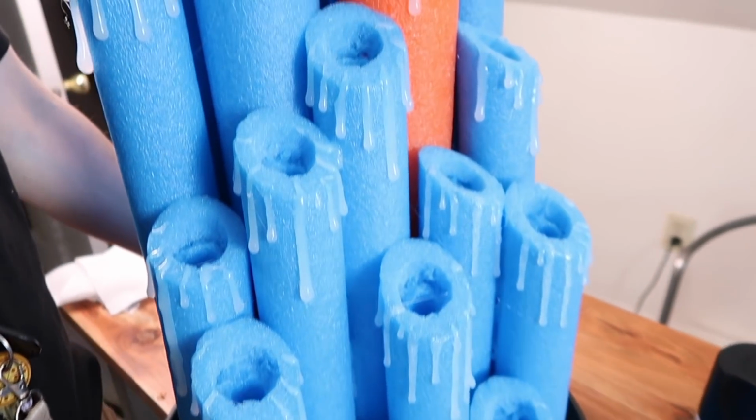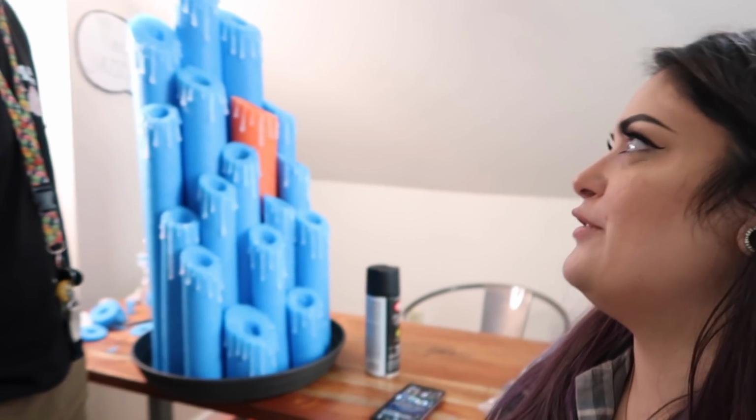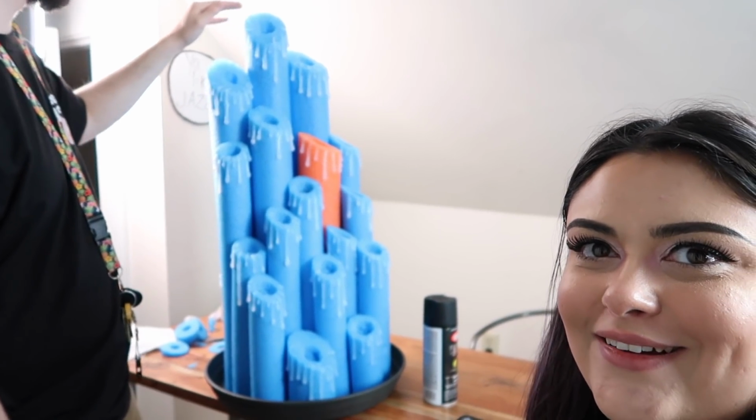Here's a little sneak peek. It's going really well. I'm obsessed! I didn't think the glue drippies were gonna look so candle-like. Look how massive it is. How big is that, do you think? It's big. Maybe 3 feet. Amazing.